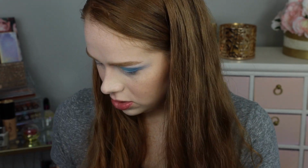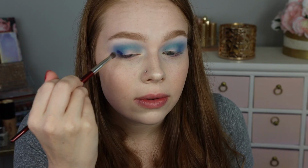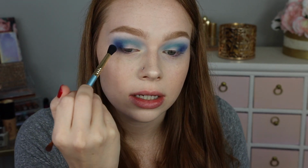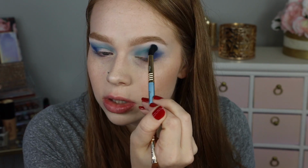Now I'm gonna go in with a really small fluffy pencil brush, and I'm gonna go into the deepest blue in the palette, this shade right here called Lagoon, and just pack that right onto my outer V. And then just going with my previous brush and blending right over the top of that. I feel like that looks super, super pretty.